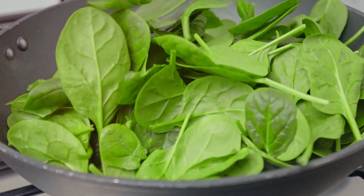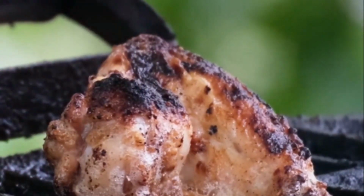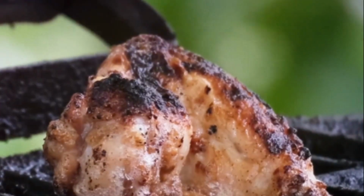The quinoa salad with grilled chicken is a fiber-filled lunch that keeps you satiated till dinner. And the baked salmon with steamed broccoli is a heart-healthy dinner that is light yet fulfilling.